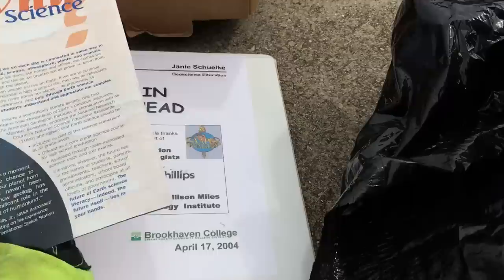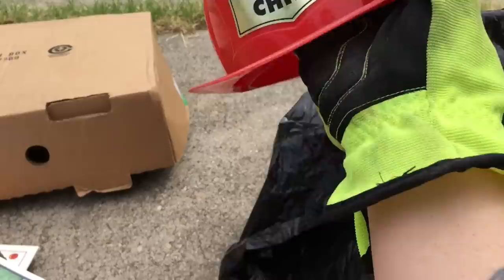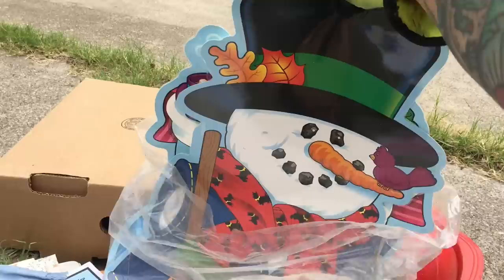Oh, and I did learn that this person is a teacher. So a lot of this stuff is like school supplies or educational pamphlets and stuff. Here's a cute little fireman's helmet. Oh, how pretty. So these look like napkins or table linens. Aw, cute. See, that's what I mean. This is like classroom stuff. So there's like a big snowman poster.